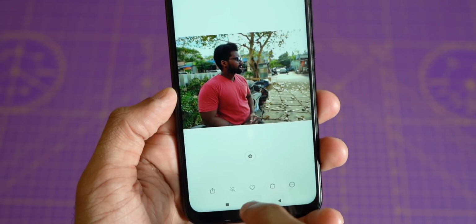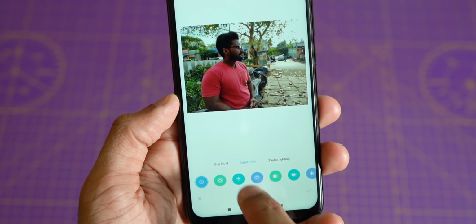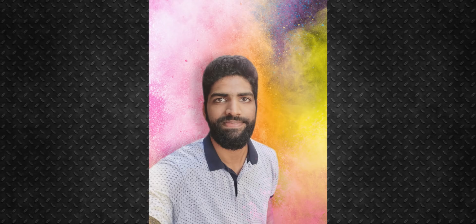Last but not least, AI Portrait 2.0. We saw these features on the Note 6 Pro first, and they are now retained by the Note 7 Pro. So once you capture a photo in stock camera's portrait mode, open it in Gallery, and tap this little circular icon here. You'll be presented with an array of options. Here you can change the blur intensity or add one of these special blur effects from this tab. Here are a few samples. Or you can make use of the studio lighting effects, which are also really cool, especially the holy color effect.